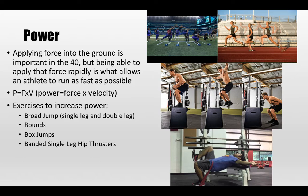So now, once we have established that foundation of strength, we need to be able to move that force as rapidly as possible because, like I stated, the 40 is all about being fast. This is where training for power comes into play. Power is equal to force times velocity. So to maximize power and run at high speeds, we need to increase the force we produce and the velocity at which we produce it.